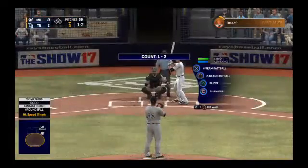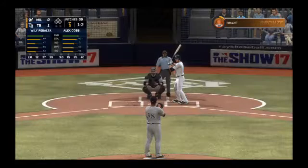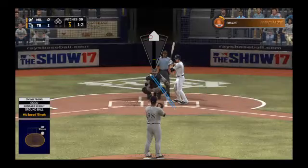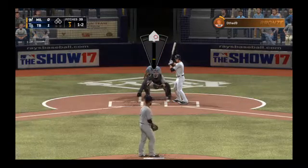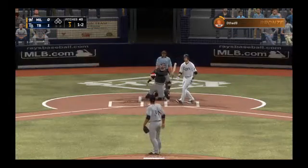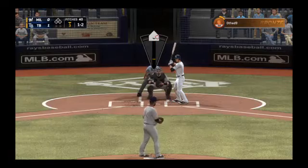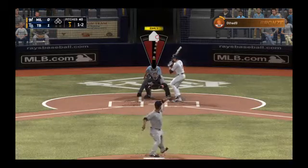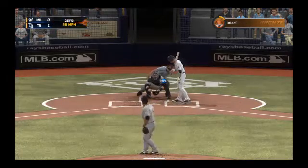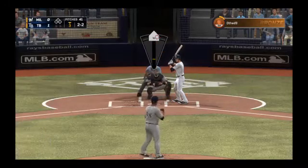Striding in once again, Matt Duffy. 0 for 1 for him here in this one. One and 2, here it comes. And this is going to be a foul ball. A ball and 2 strikes. Here's the pitch. And they come inside with the fastball, but it misses here, and it's back to 2-2.